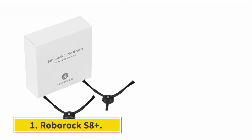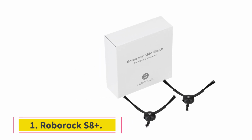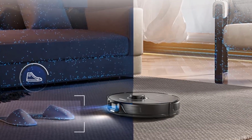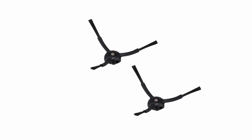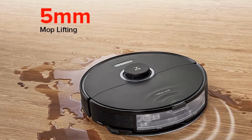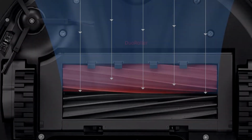Number 1. Roborock S8 Plus. The best robot vacuum for pet hair we've tested is the Roborock S8 Plus. This robot vacuum sits at the top of Roborock's lineup of robot vacuums and is packed with features. These include its hazard detection feature, allowing it to spot and avoid obstacles in real time with a front-facing optical sensor, so you don't have to ensure your home is completely free of things like slippers or socks on the ground before letting it run.